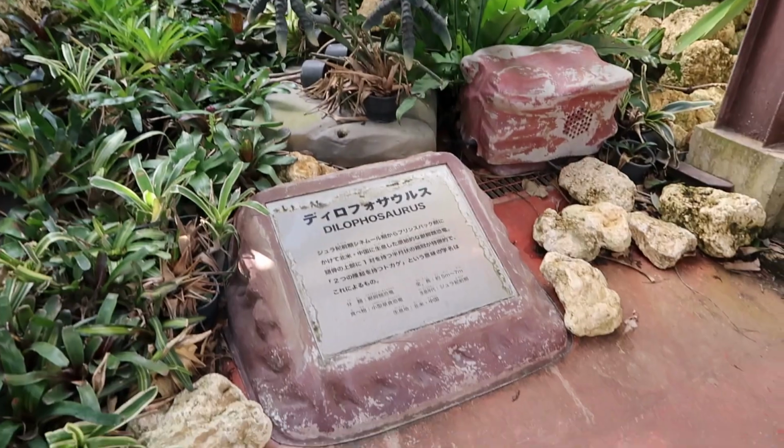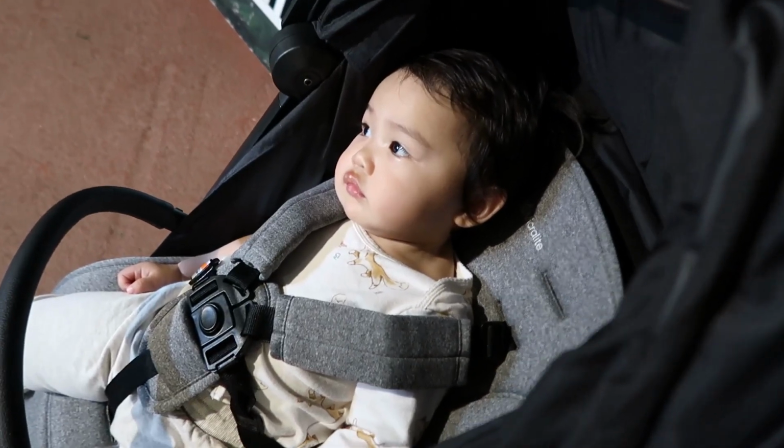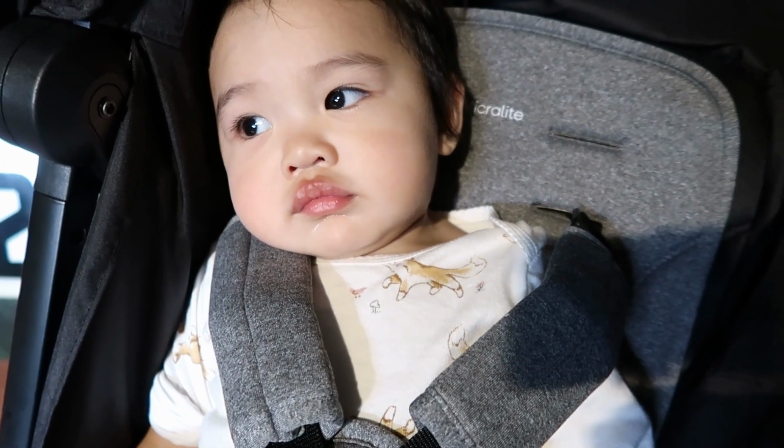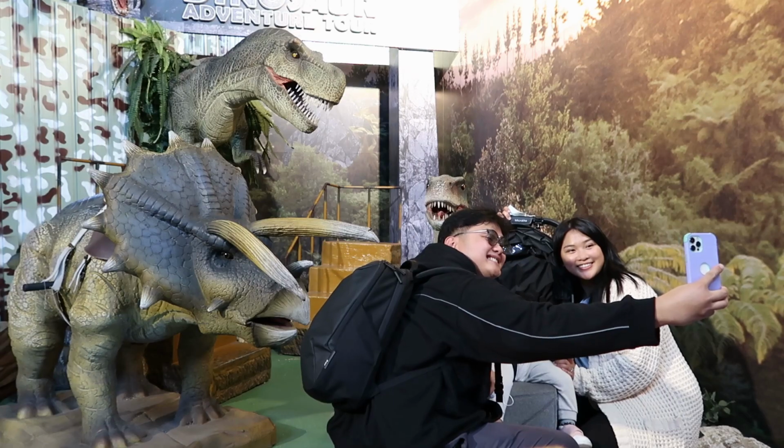It's like a peacock dinosaur. Ellie does not look entertained. Are you not entertained, Ellie? She's like, I want to go home. We have escaped the dinosaur place.